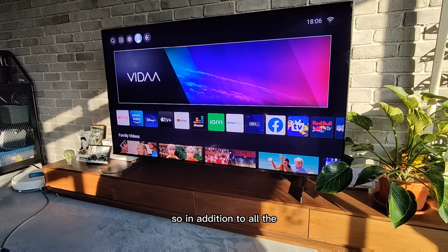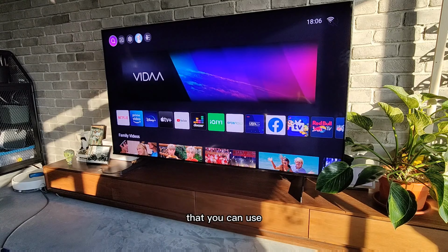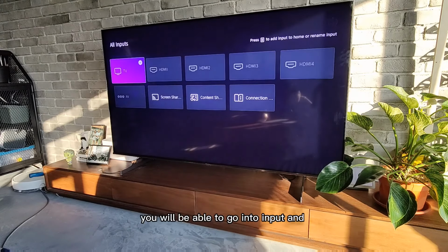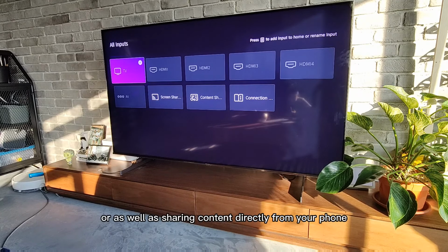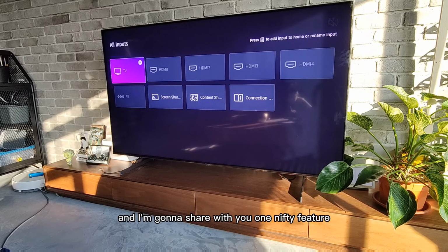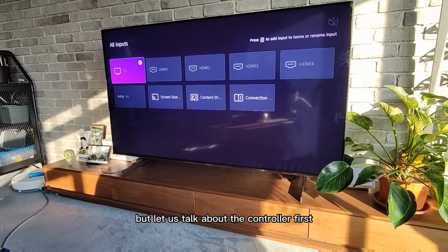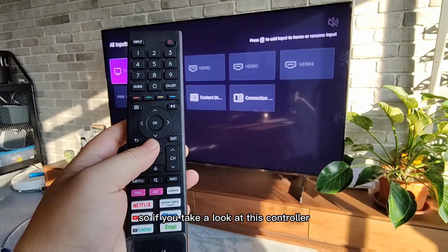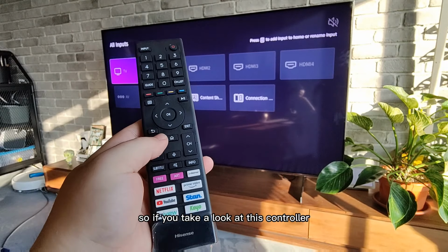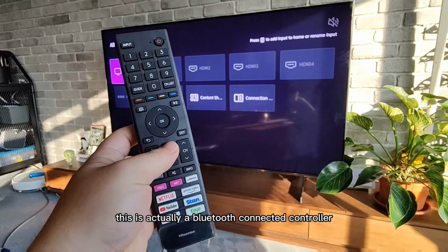So in addition to all the pre-installed apps that you can use, as usual, like a normal TV, you will be able to go into input and connect up to four HDMI cables, as well as share content directly from your phone. And I'm going to share with you one nifty feature very, very shortly, but let us talk about the controller first. If you take a look at this controller, this is actually a Bluetooth connected controller.